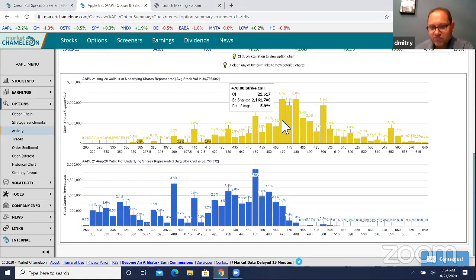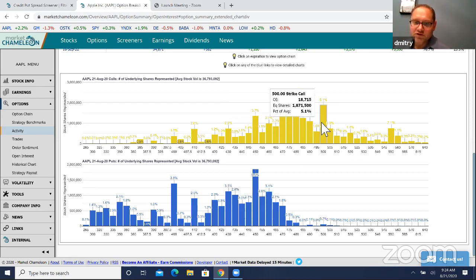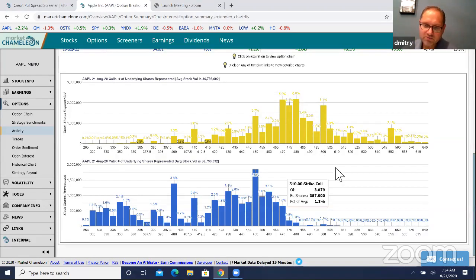So you could see here, very close, 475 line, same thing, 5.1% of the average daily volume. If you go to the 480 strikes, 6%. All right, so all these strikes pretty much, there's your range over here, 470 to 485. The next stop, if it really blows through, there you go, 500. So hopefully that's helpful.